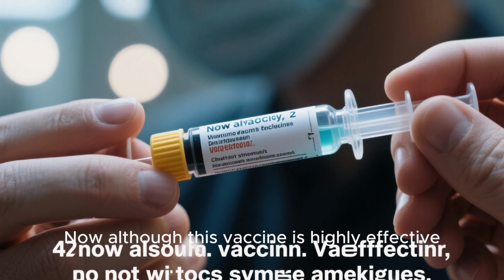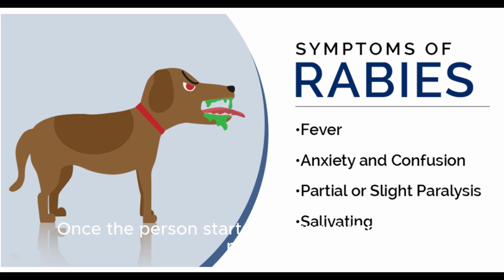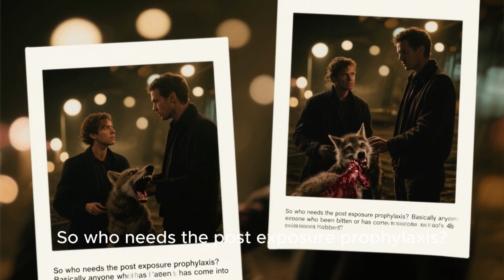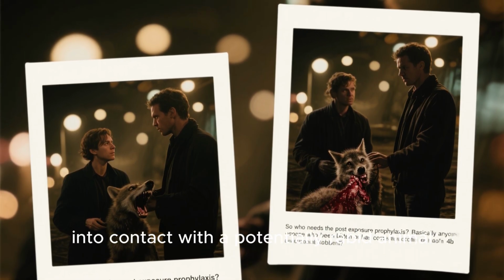Now, although this vaccine is highly effective, it does not work once the symptoms appear. Once the person starts showing symptoms of rabies, there is no treatment available. That's why post-exposure prophylaxis is so important. So, who needs the post-exposure prophylaxis? Basically, anyone who has been bitten or has come into contact with a potentially rabid animal.